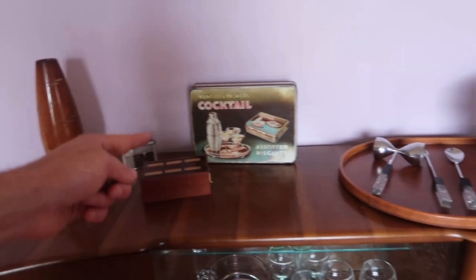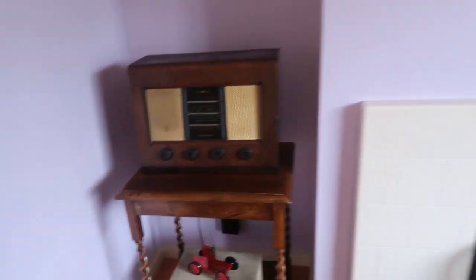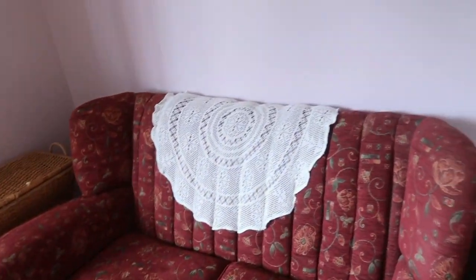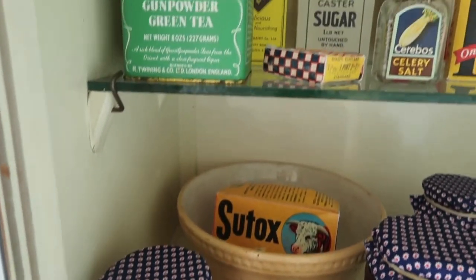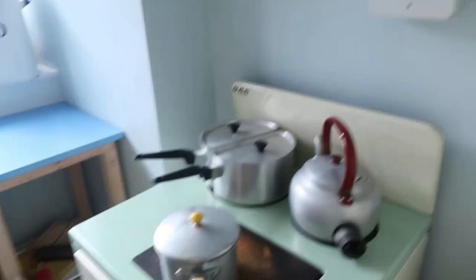The attention to detail is brilliant. Look at that radio. The old fashioned carpet and sofa. And this kitchen. Yeah, tea bags. Salt, sugar, there's the hob.